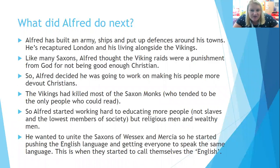So let's just remind ourselves about our Alfred, because the Bayeux Tapestry is going to come in a bit. We need to remember that for this lesson. Alfred has built an army, ships, and put up defences around his towns. He's recaptured London and is living alongside the Vikings. So they're living side by side.